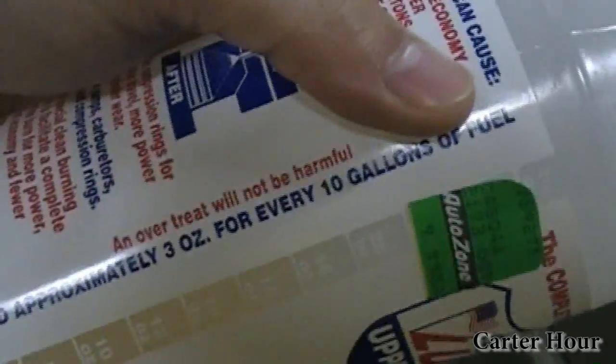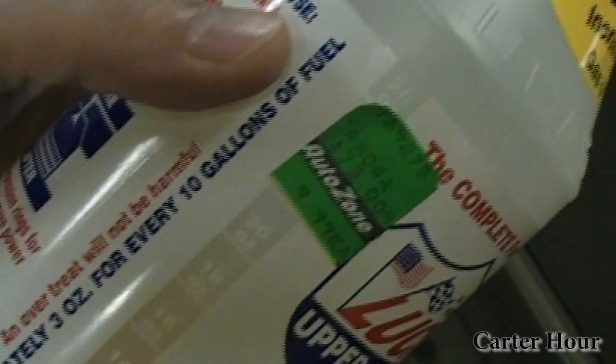It says on the bottle, an overtreat will not be harmful, at approximately 3 ounces for every 10 gallons of fuel. I don't usually go by that. I just add what I feel needs to be added at that time, depending on how much fuel I have in the tank. I'm going to go ahead and add it, but I cannot add it to my car because in this particular model year, they went back to the locking gas tanks, which is kind of cool these days when gas is high. It's not like somebody couldn't get into your gas tank, but here we go.